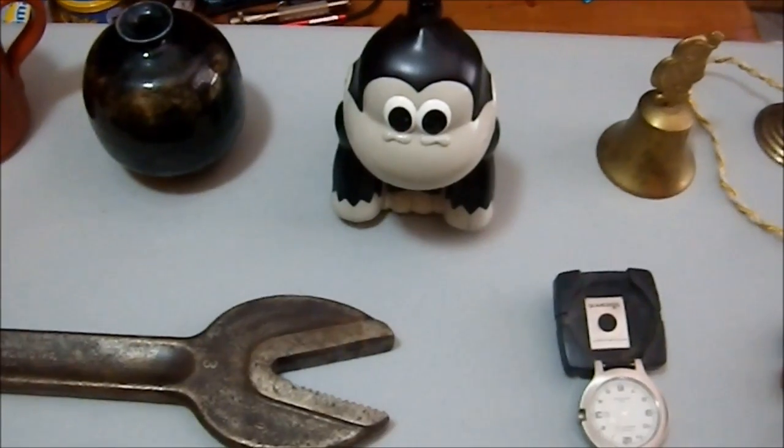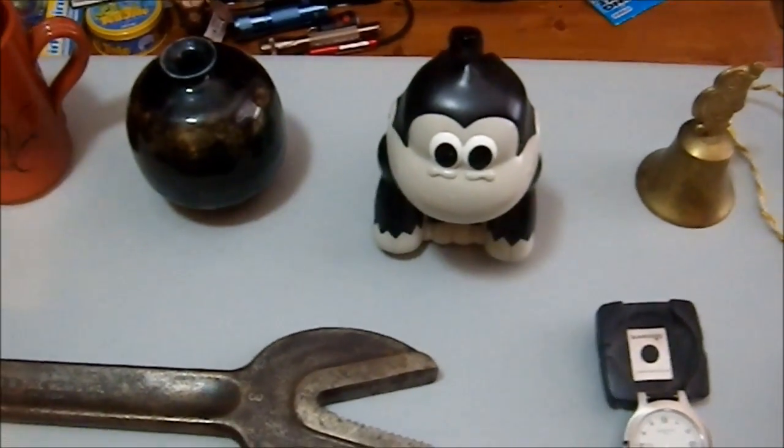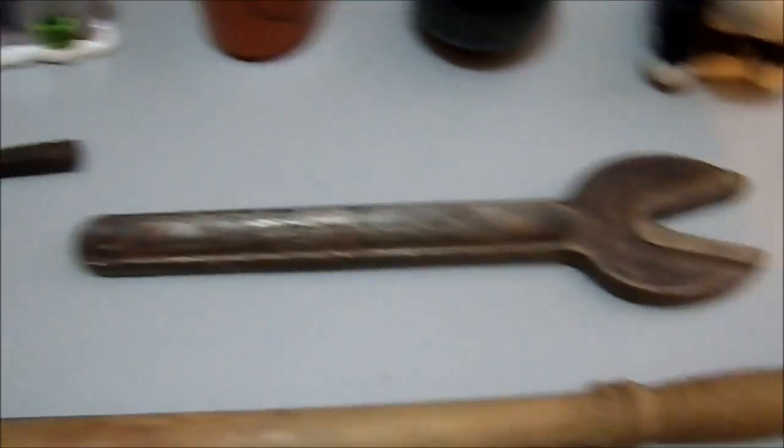But I paid $1 for it on the off chance it worked, and it had corrosion in the battery compartment, which I cleaned out, and now it works. Now I just need to convert it to LED, because why not? And I'll give it to somebody.